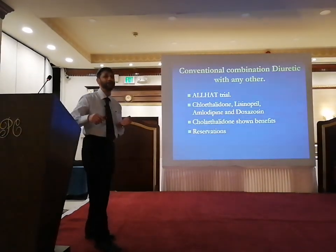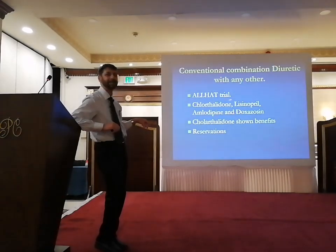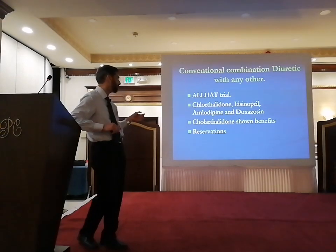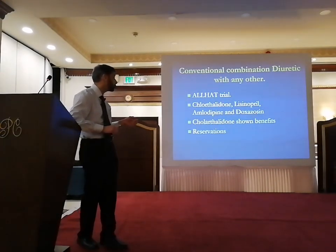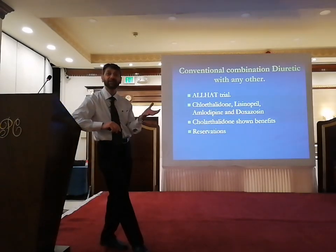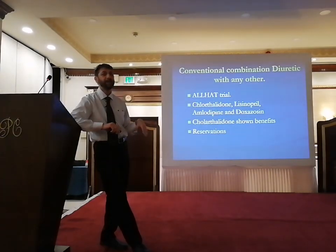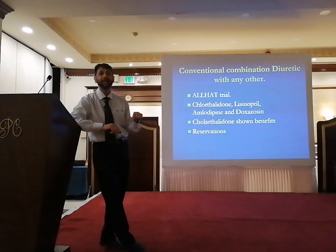And the rationale behind using these was this very old trial, ALLHAT, in which chlorthalidone, lisinopril, amlodipine and doxazosin, these four were checked with each other, to see which gives most of the benefit. And in all of these, chlorthalidone, which is not a conventional thiazide, is thiazide-like, very long-acting, not available in Pakistan. It has given a lot of benefit. That's why it was thought that it should be added with any other drug which is there for compelling indications.